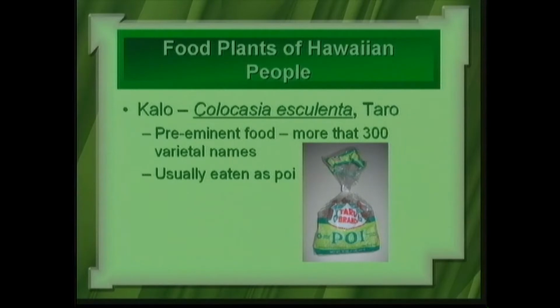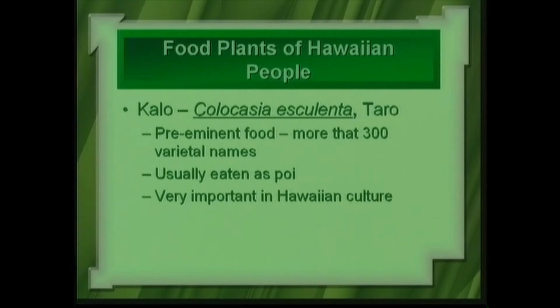Okay, because it's in high demand. People who are farmers cannot actually supply enough kalo for the poi that people like to eat, even now. Another thing about kalo that makes it a preeminent food is that it is very important in Hawaiian culture even today. Okay, so the origins of the kalo are tied with the origins of the Hawaiian people.